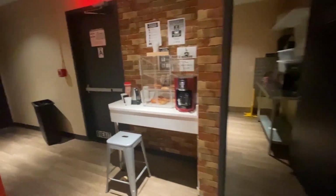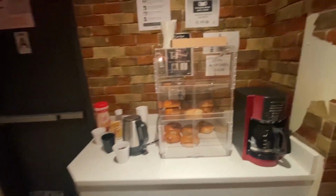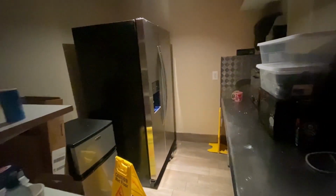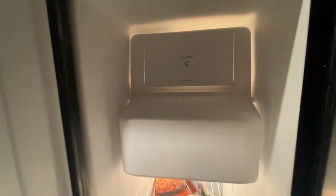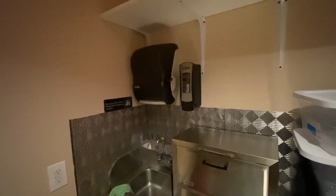So here is the breakfast area with some coffee, some creamer, and a little water boiler and some bagels. And when we go in here to the kitchen, like I said, the kitchen is very small. There's one refrigerator here and one freezer. That's pretty good, I think. And I think this makes ice. That's cool. Okay, so they actually do have an ice maker. And this is the refrigerator right here. And so they have a little sink, toaster, some soap and towels, a microwave.